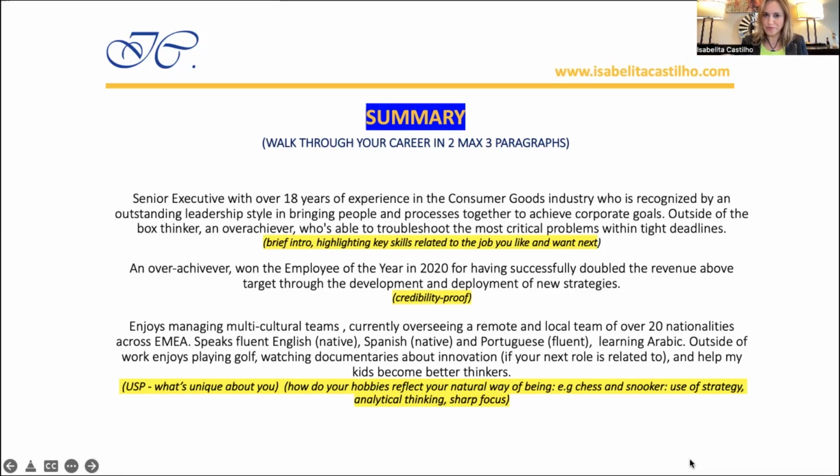Or just remove the overachiever. Won the employee of the year in 2020 for having successfully doubled the revenue above target through the deployment and development of new strategies. So this is like saying, hey, I mentioned above I'm an overachiever, and I'm proving to you I won the employee of the year for this reason. I doubled the revenues, I overachieved. So this is a way to get credibility in what you're saying.